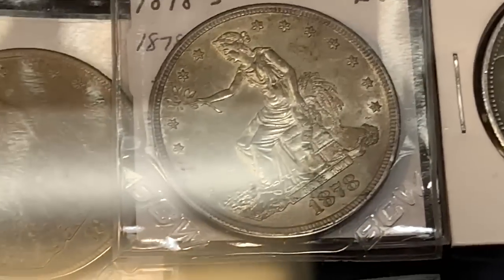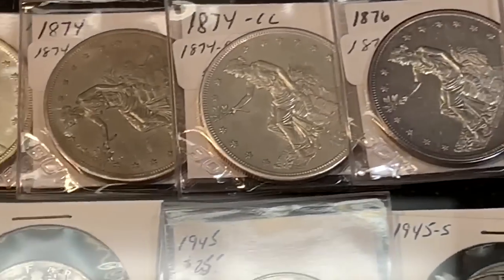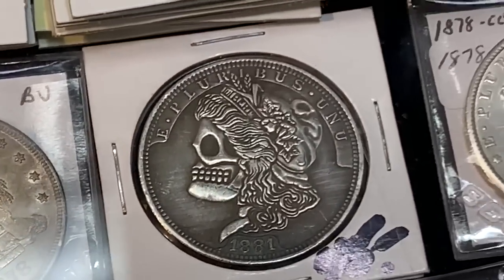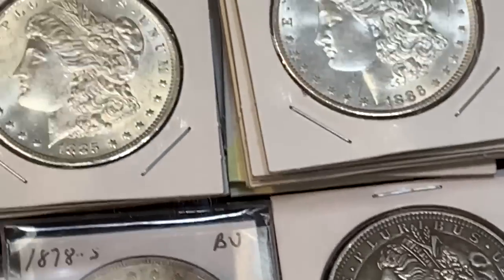That's funny. You've seen the hobo nickels probably? I have. It's a hobo dollar. Hobo dollar. I've actually seen one. I don't know that I've seen that exact one, but I've seen one similar. Yeah, where they do like the skeleton Morgan. People like the skeletons and the Grateful Dead themes.